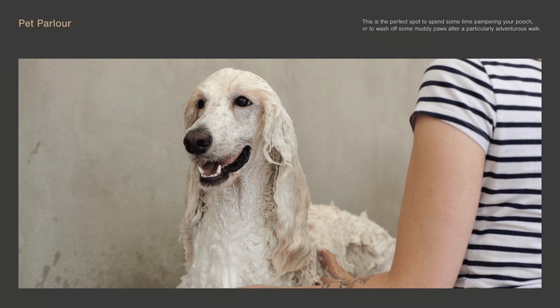The pet parlor is a fan favorite. We are a pet-friendly building, if I didn't mention that already. If you have a dog, for example, being able to give them a wash before going back up after a muddy day at the park is definitely a benefit.